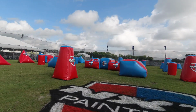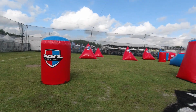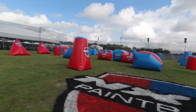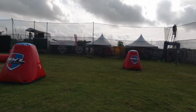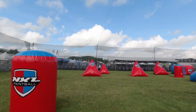So overall, I mean, the field conditions are pretty good overall. I mean, there's definitely some dirt spots, but it's pretty flat. The grass seems like it's doing okay. Overall, I think the conditions here are pretty good. I mean, it's just good to get back out and be out on the pro field again.